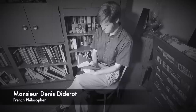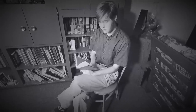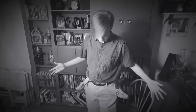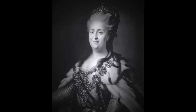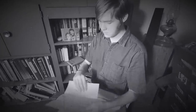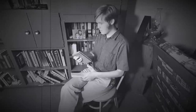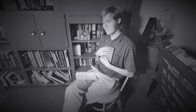Here's his story. In 1765, Monsieur Denis Diderot was a poor but happy writer. He lived in his small, humble home, surrounded by his books. He was a great writer and a philosopher, but he was flat broke. Catherine the Great, the Empress of Russia, heard of Diderot's financial troubles. She sent him a letter one day. It read something like, "Dear Denny, I'd like to buy your library of books for $50,000, signed Kate." Not only that, he didn't have to give up the books, he could keep them, and she would pay him a yearly stipend to be the head librarian of his library.